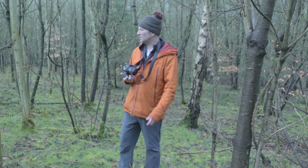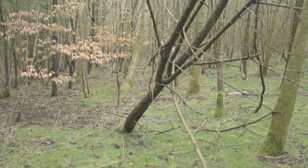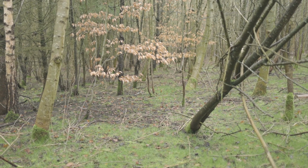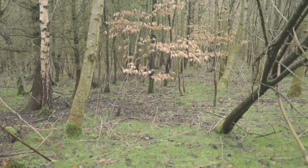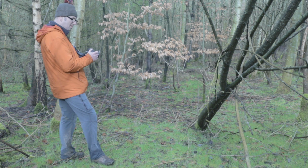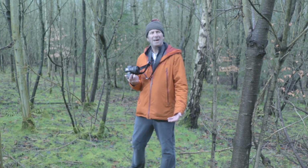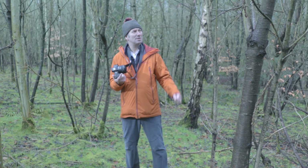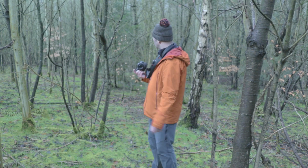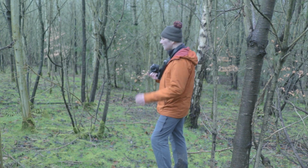I ventured further into the woods, and I've found this amazing place where it's really hard to find a decent photographic composition. It's just an absolute mess. But I'm trying, but the thing is, it's just hard. I just make it harder for myself. I'm sure these trees are going to fall on top of me. I might have to move. It's just an absolute mess.